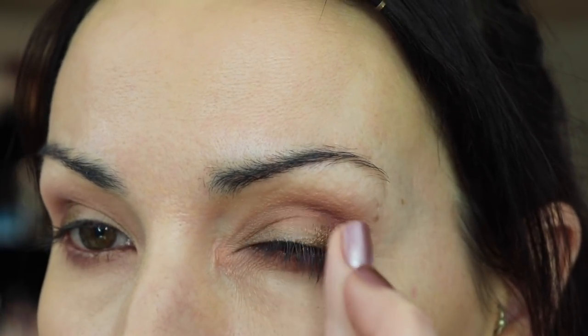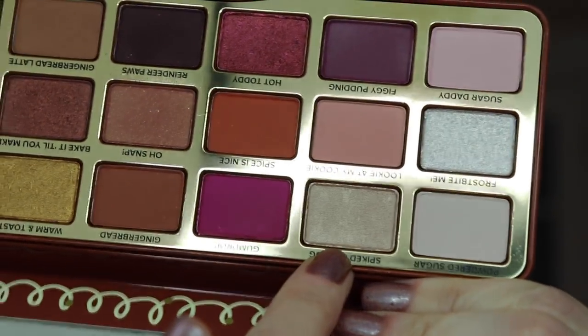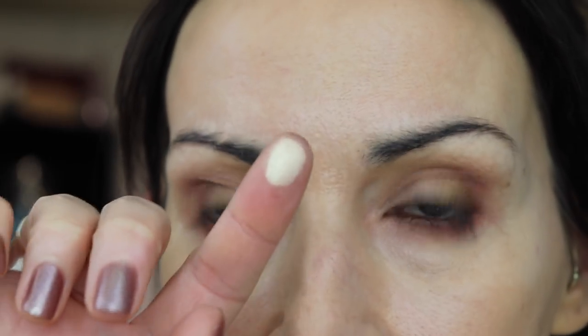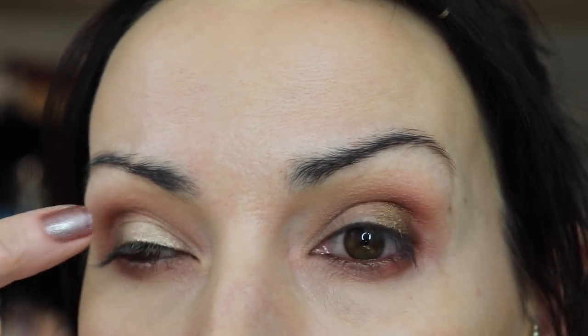What should we put on my lid? I mean, that's all right. Okay, I guess I'll take this guy on my lid, Spiced Eggnog. Let's see what she does without a base. Is that a cream? Oh my gosh, it kind of felt like a cream shadow. It feels so nice and creamy. I didn't use any base. Ooh. Wow, that's a big difference from that first shade that I swatched. Oh my gosh, that color is beautiful.